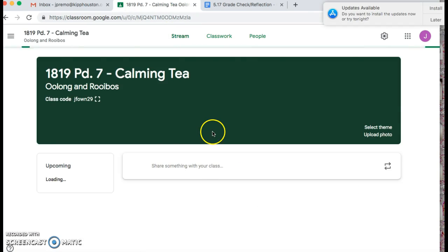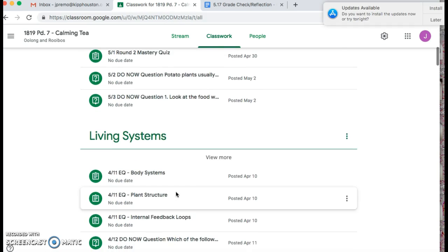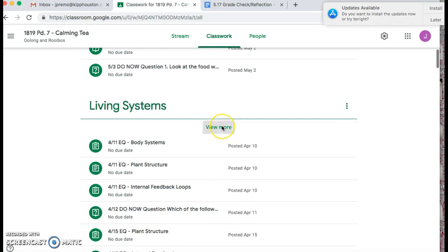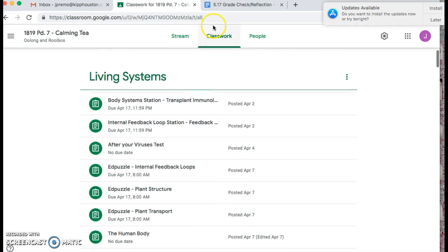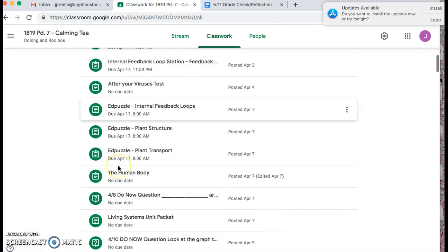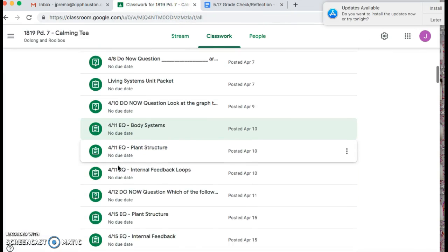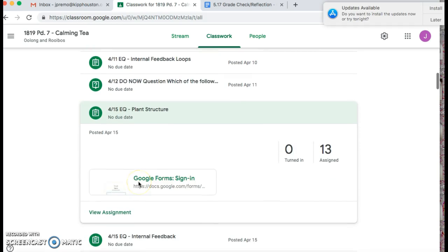Okay, the first thing I always do is I click Classwork, and then I'm going to scroll down to the Living Systems topic because that's where it told me it was. I'm going to click View More. Now it works. So I can see all of the assignments. And on my chart, it said that it was called 415 EQ plant structure. So I'm going to scroll down to where I see 415 EQ plant structure. That's here. And then it would be a Google form. This is something I could complete at home.